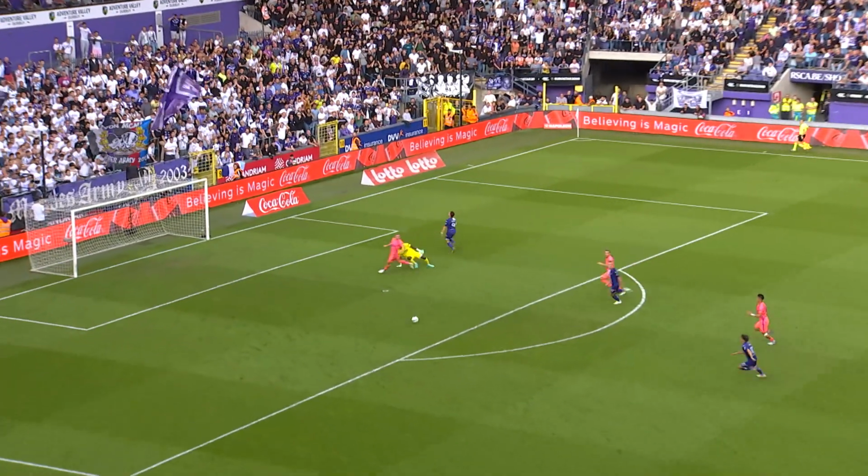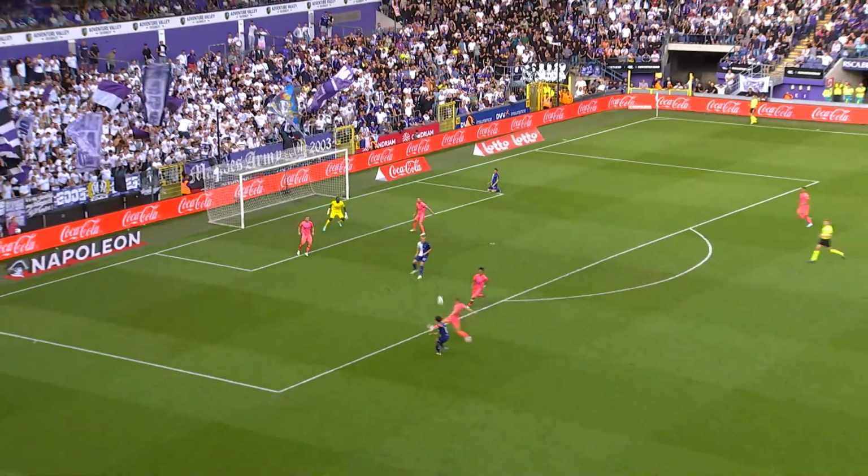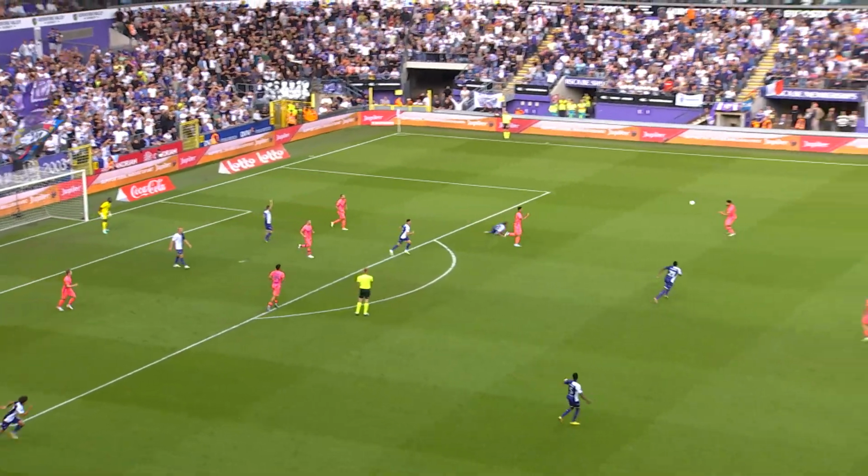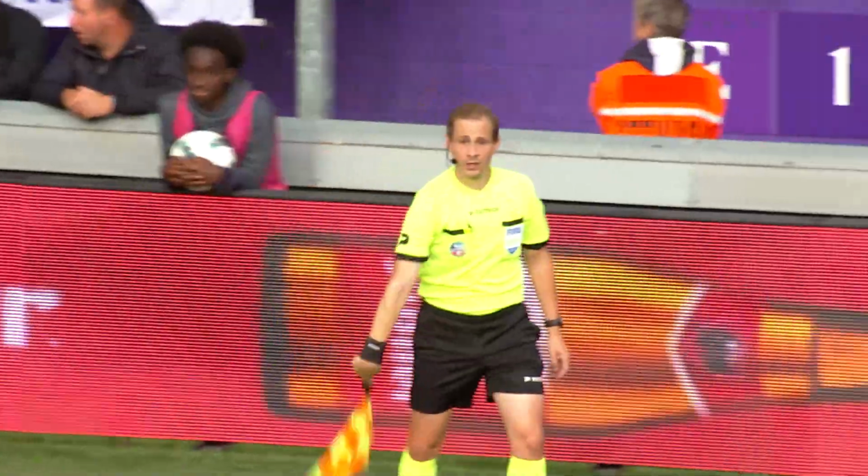Raymond, there's another chance. Great save from Coffey. And another opportunity. It's an offside position, logically.